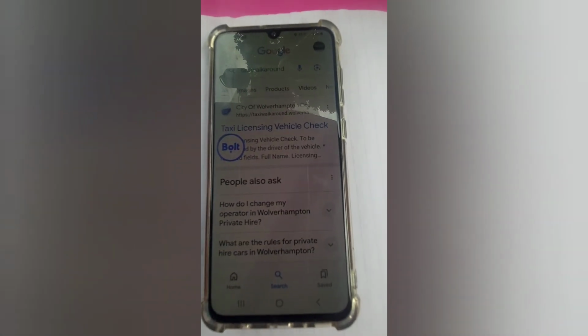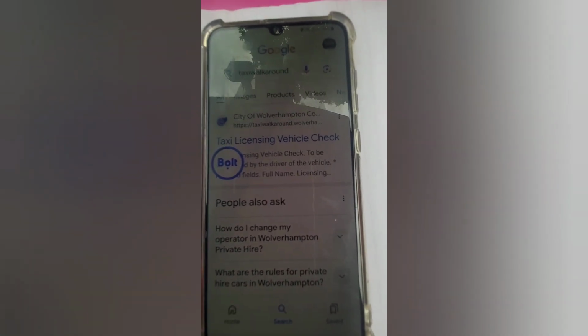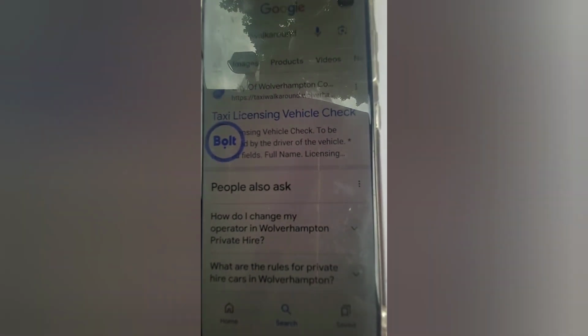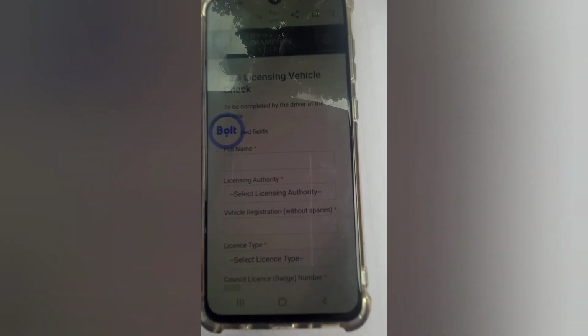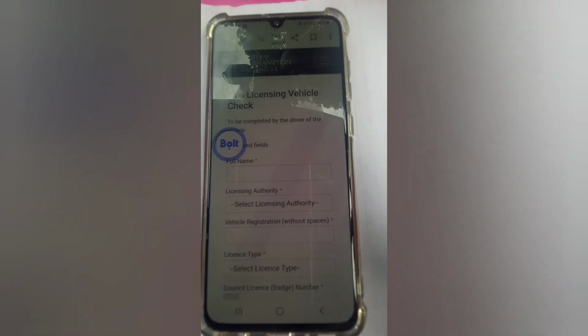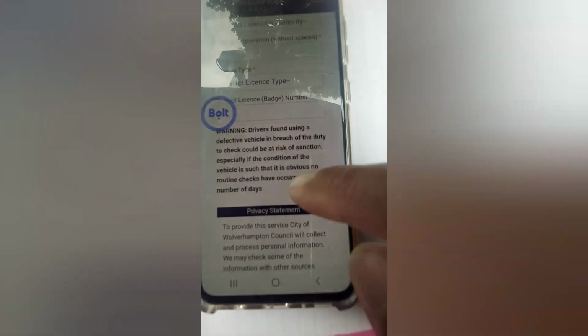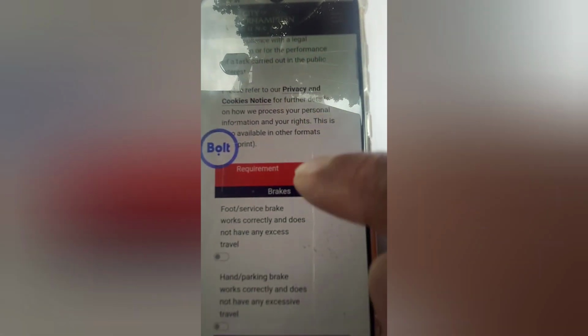Before we go, let me quickly show you how we access this page where the checks are all listed. Firstly, if you type in Google Taxiwalkaround, you'll come to this search, and you press the first result. This is the actual form you need to fill in. You want to save this onto your phone as a web page, so you can access it straight away. You can see on here it asks all the questions we're going to be doing down there, like brakes, horn, all that sort of thing.